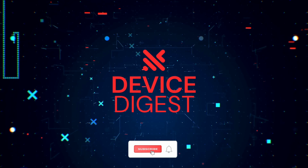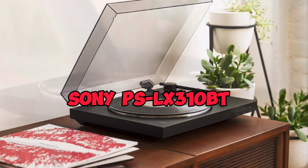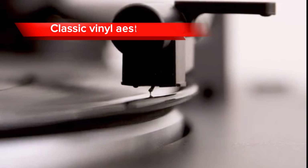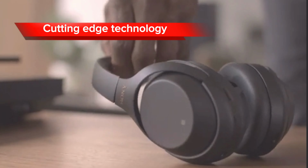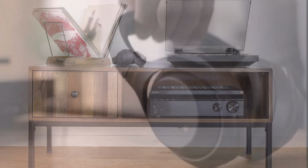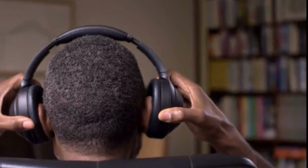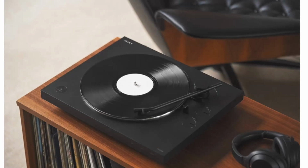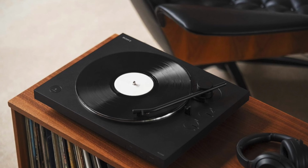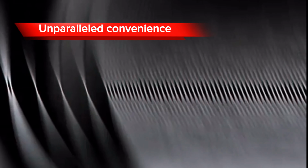The third spot on our list of the top 3 best turntables of 2024 goes to the Sony PS-LX310BT, a turntable that beautifully marries classic vinyl aesthetics with cutting-edge technology. What sets the PS-LX310BT apart is its built-in Bluetooth connectivity, which allows you to effortlessly pair it with your wireless speakers or headphones, eliminating the need for cumbersome cables. This means you can enjoy your vinyl collection with unparalleled convenience.